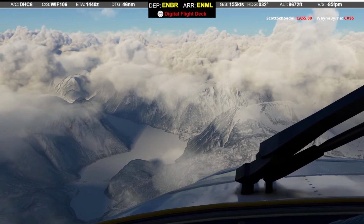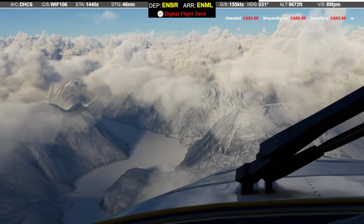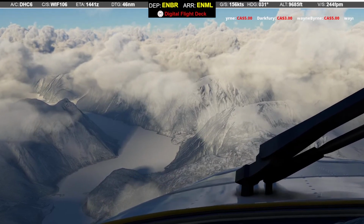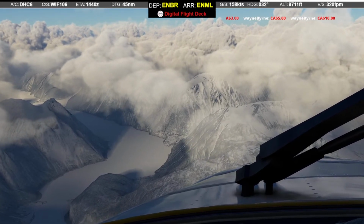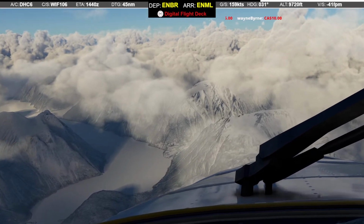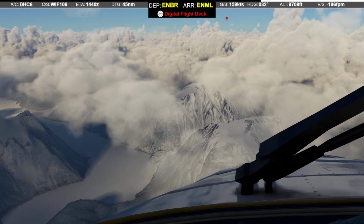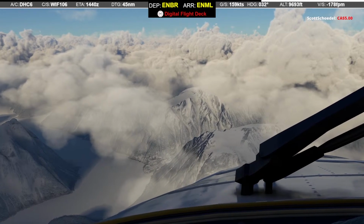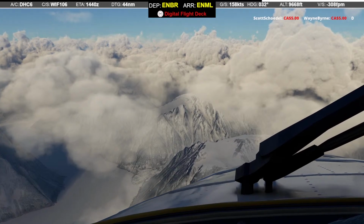Alright, so we're on the STAR. You can see the hills down below. That's why we came up to 10,000 feet rather than the 6,000 or 7,000 that was put in by SimBrief. We got to clear these hills, mountains actually. See down into the fjords here. We got a little bit to go before we can start descending. Our minimum safe altitudes for the next little bit is 8,000 feet, so we're good at 10,000 here.